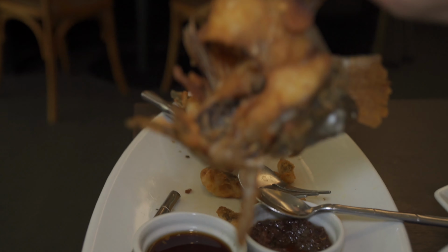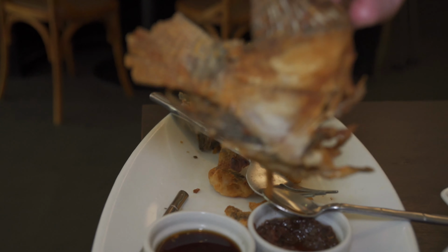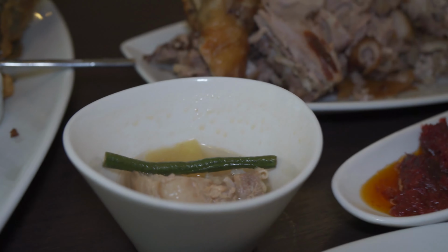Look at this. That's a bone. Yeah, I know, but there's still meat on this thing. Yeah. But the other fish is very artfully crafted. The plates. I have not tried this really luscious pork belly sinigang.